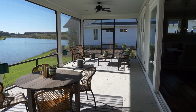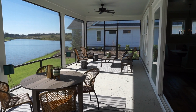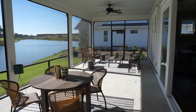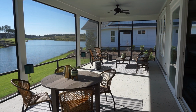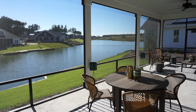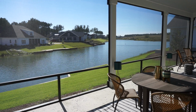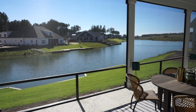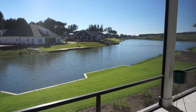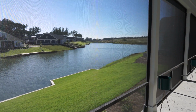Well, how about this screen porch? This is a biggie. Big and beautiful. There's another trend for your outdoor living. You're screened so you're protected against the no-see-ums, which are those little gnats with jaws. The mosquitoes. We don't have an insect problem here, but you don't want to be outside enjoying the weather and getting bitten by a mosquito. Well, that's why we have these screen porches.